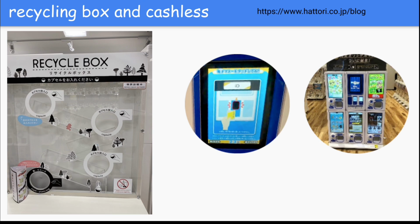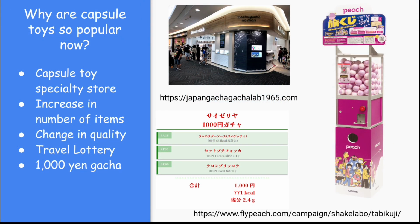Also, with the current COVID-19, some people are afraid to turn capsule toys. This is where the no-turn gacha has appeared. This is a completely cashless capsule toy that only accepts electronic payment. Currently, the fourth capsule toy boom is underway, triggered by an increase in the number of specialty stores. The specialty store Gacha Gacha no Mori is an exciting place to visit, just looking at the capsule machines stacked up like a maze in the forest.